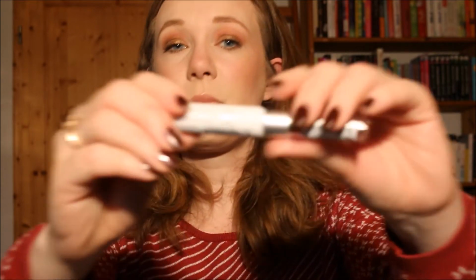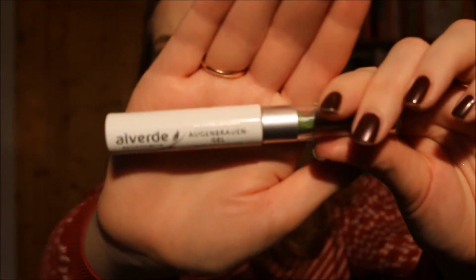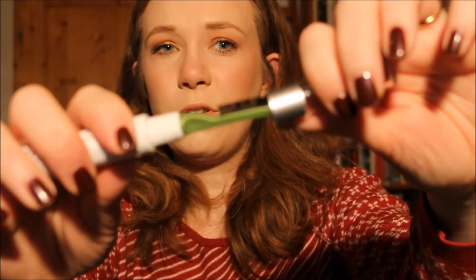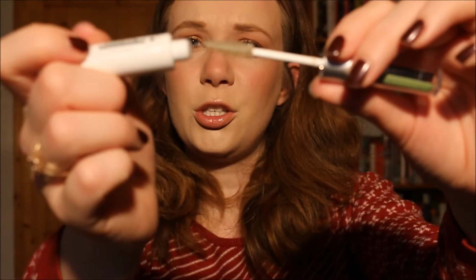And then I also put in my Alberti transparent eyebrow gel. This is, I believe, cruelty-free but not vegan. I don't see the vegan flower, so I believe this is only cruelty-free. So this is it. Where are we? There we go. This is it, and it comes with a brush on one side, and then you can also put the cap back on and twist it open, and then you have the actual little brush with the product on there.